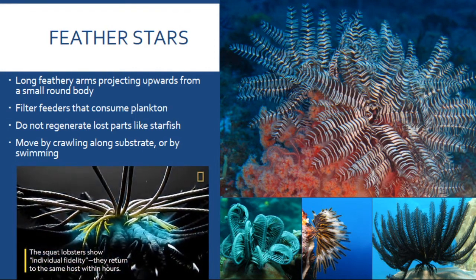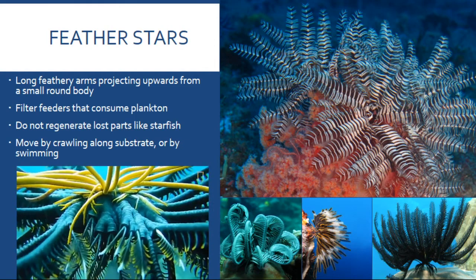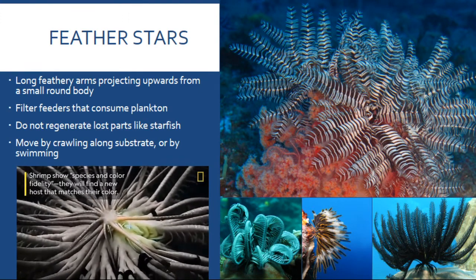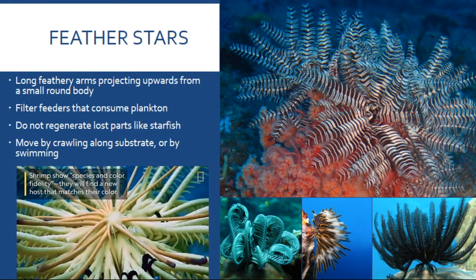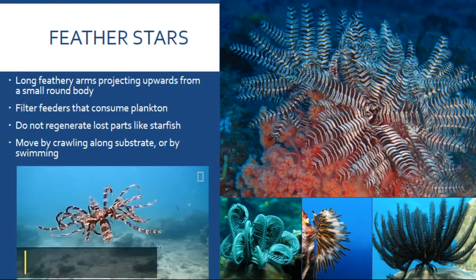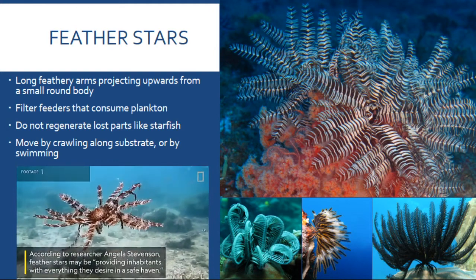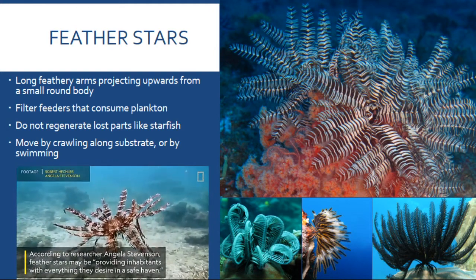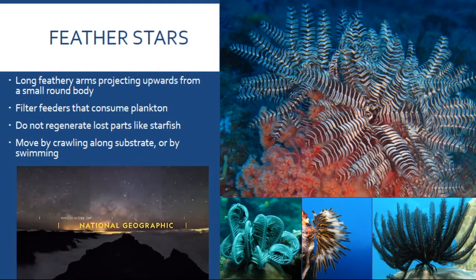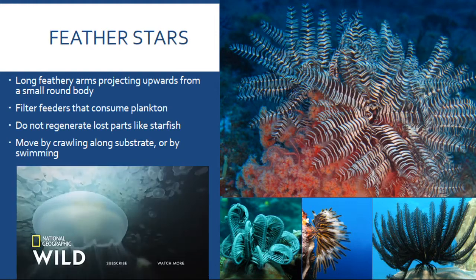Now, they are quite common in Sodwana. You get feather stars pretty much on every reef, I believe. They are very, very common there. But sometimes people don't always know what they're looking at. Often they might be in little crevices and you might just see one of the arms sticking out, and it's kind of like, well, what is that? Now you know what to look for. You know what the arms look like, so you know what to look for next time you have the chance to get in the water.